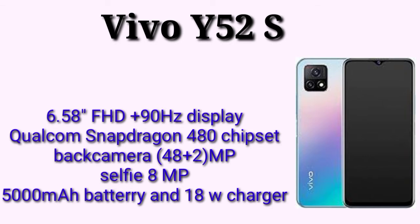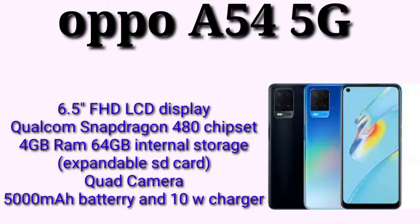And our next mobile is Oppo A54, and it consists of a 6.5-inch Full HD LCD display, clocked at 90 Hz, and Qualcomm Snapdragon 480 is its chipset. And talking about its storage, it consists of 4GB RAM and 64GB internal storage, whereas storage can be expanded by using a micro SD card, and battery backup is 5000 mAh and supports a 10-watt charger.